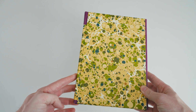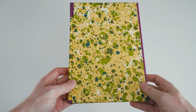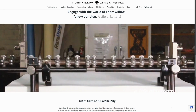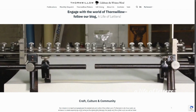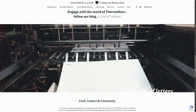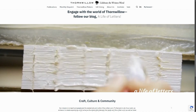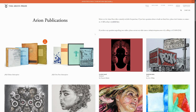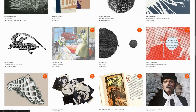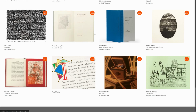These modern fine press long-form books could be further subdivided into two categories. The first I'd call long-form private press. These are presses that do operate very much like other private presses insofar as they have their own printing facilities and they may also do their own binding. Typical publishers of such books would include the likes of Arion Press, Hand and Eye, or Thornwillow Press.